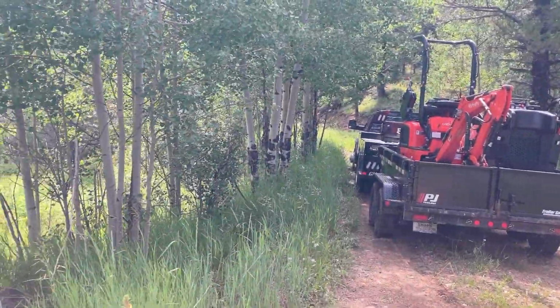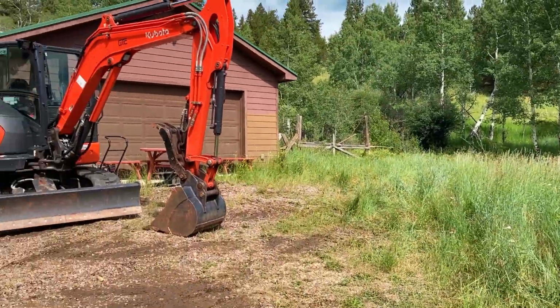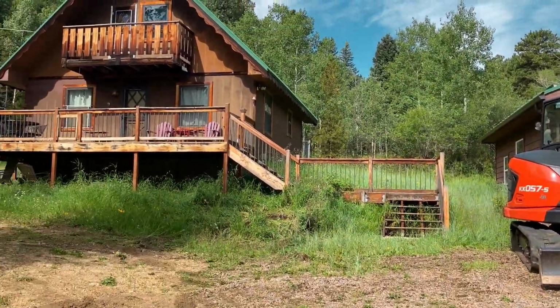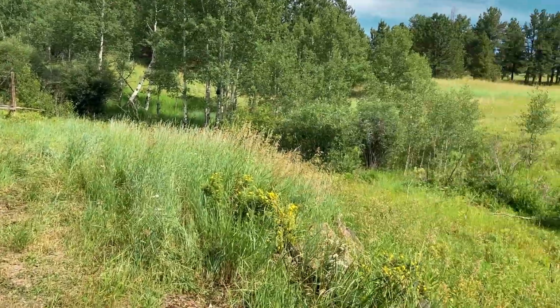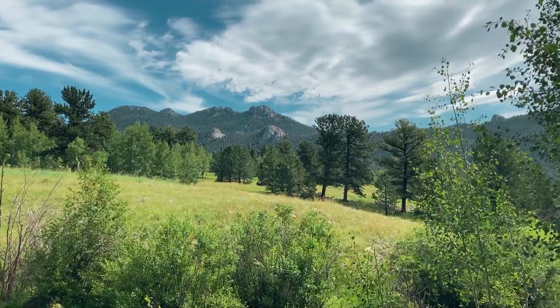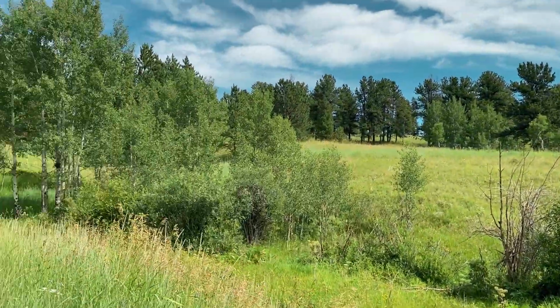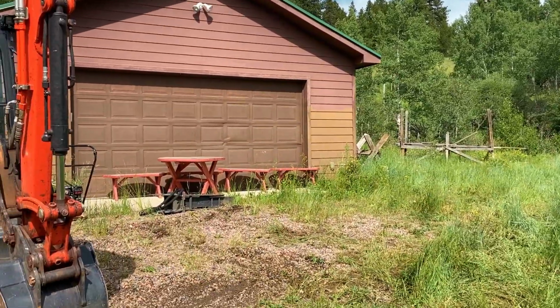All right, friends, I have arrived, and what an amazing spot this is. That's the house here, definitely in the middle of nowhere. A creek down there, nice views of the mountains, meadows. God, I love this area. All right, let's get to work.